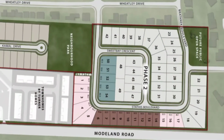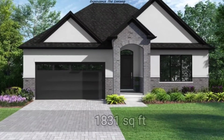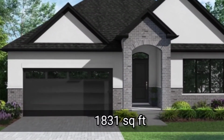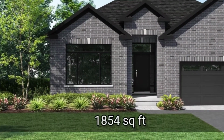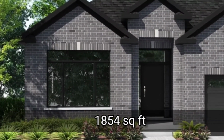Known for their quality finishes and the inclusion of many upgrades, Moonhill Homes is releasing Phase 2 at Magnolia Trails of single-family detached homes ranging in size from 1831 to 1854 square feet. So without further ado, let's take a look at some of the finishes that you can expect by Moonhill Homes.